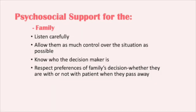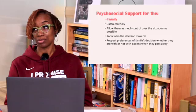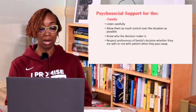Psychosocial support for the family. Listening to them, always a big thing that you can never go wrong with. Allow them as much control over the situation as possible, because to an extent the family members are feeling like they can't control anything either.